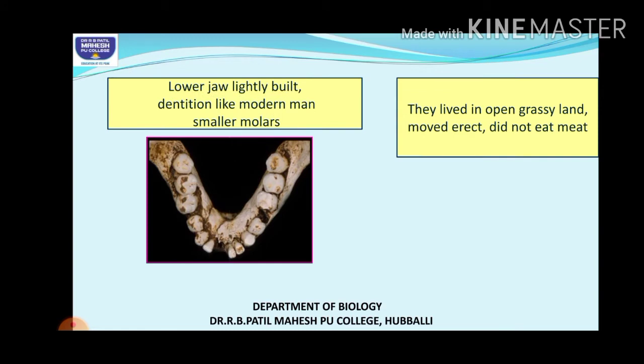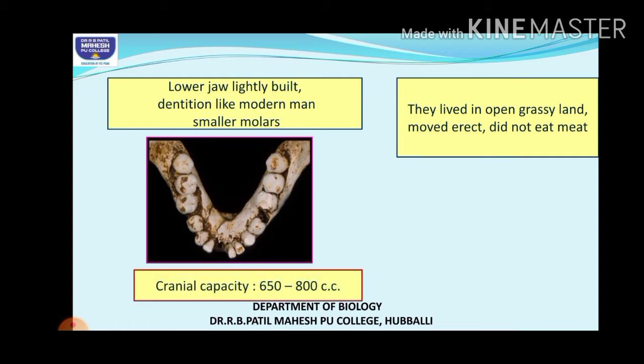Structurally, they showed a dental formula almost similar to the modern man. That is, they had smaller molars like humans, and the cranial capacity was 650 to 800 cc. So see, there was an increase in brain capacity. Previously, in Australopithecus, the brain capacity was 500 cc, students. This increase in brain capacity showed an advancement in characters.